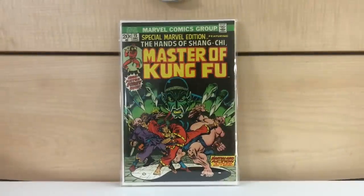But yeah, paid. It's in VF condition. Paid $30. I figure, you know what? I don't want to pass this book up for $30, especially in the condition that it's in. The back could stand to be cleaned up a little bit, but overall, definitely worth $30. Definitely worth that.